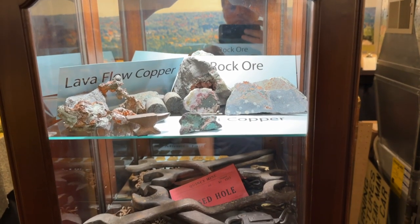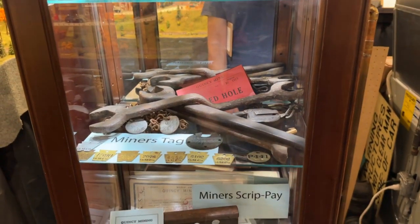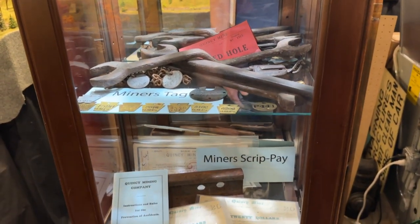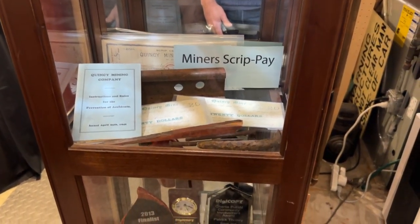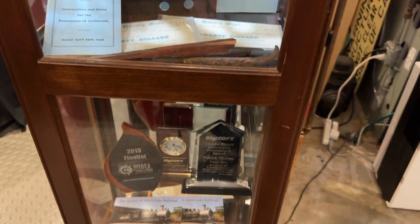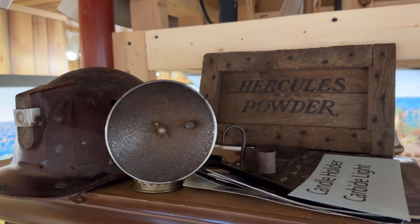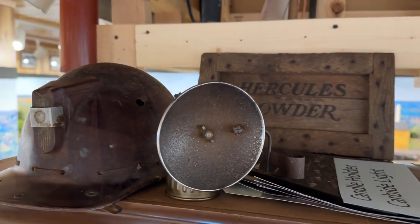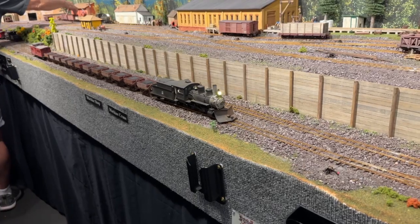So one of the nice things about Pat's layout room is he's got a lot of artifacts from the actual railroad. He displays them really nice here. It's kind of like being in a museum. He also has a really nice crew lounge built that has a lot of nice things on the wall, and really fun place to hang out and a lot of things to look at. Pat actually works on restoring real Quincy and Torch Lake equipment, so he visits the area and works on those as well.